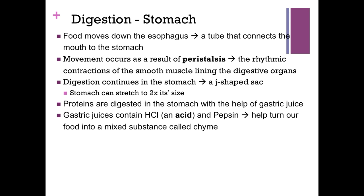The stomach can stretch up to 2 times its size, which is why we are able at times to eat a lot of food. And then it will originally go back to its size as soon as it's empty.